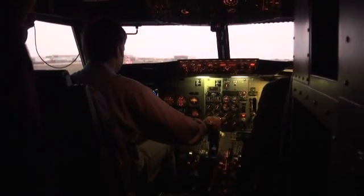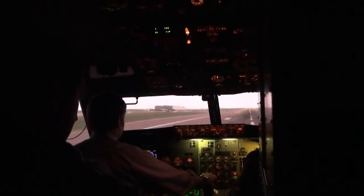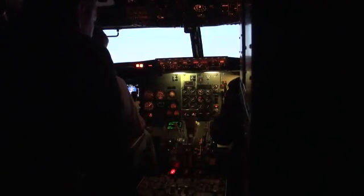Engine stable. 80 knots. Check. V1. Engine fire, rotate. Engine fire. Positive climb. Gear up. Put the gear up. Okay. Engine fire.